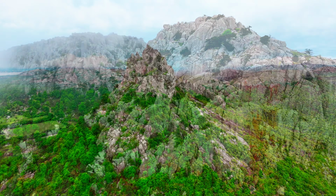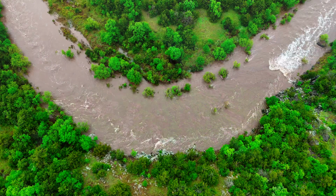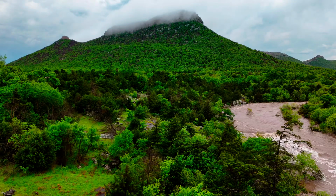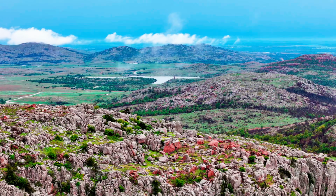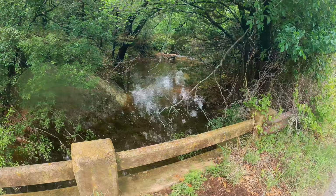So I'm heading out here to Sharon's Garden just to get some shots of some waterfalls that I've dropped pins on before when they were dry. And then I'm gonna get just below Post Oak Lake Dam. It's finally flowing nicely. I've waited for years to get footage of it. This is the creek right here that comes off of it.